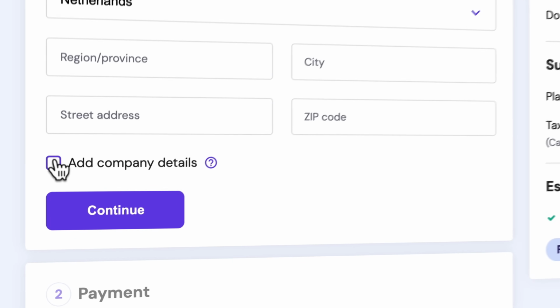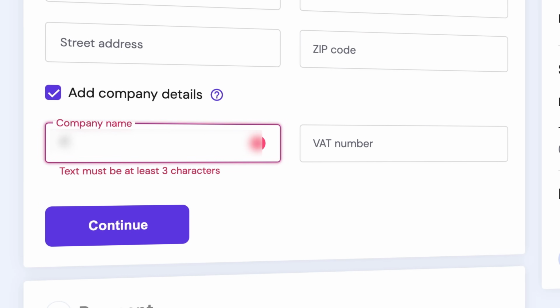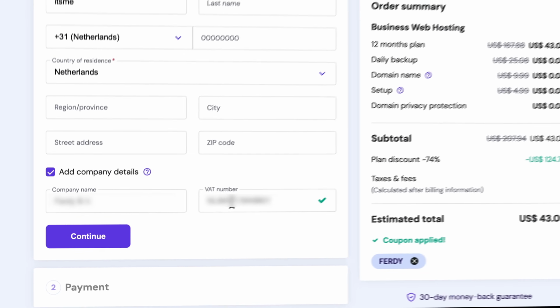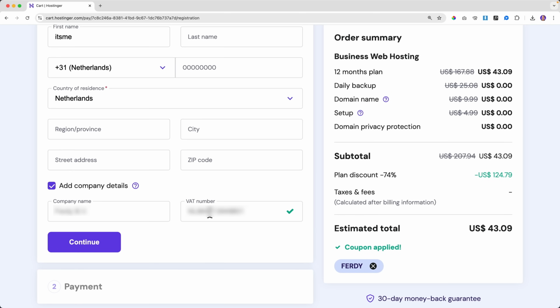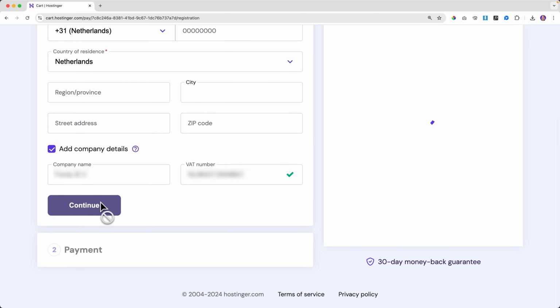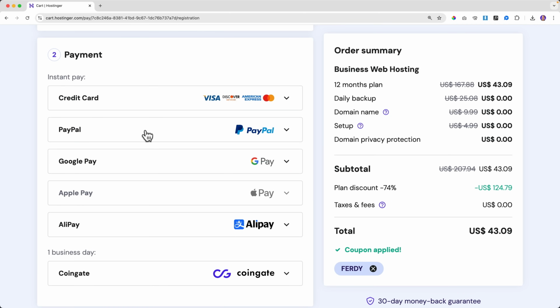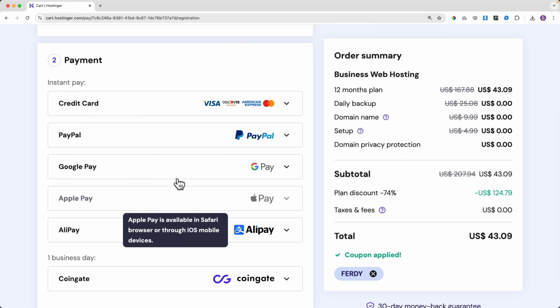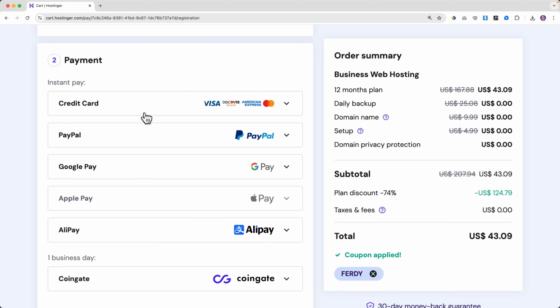And if we add company details, I say my company name over here, my VAT number. The amount of taxes you have to pay will be subtracted from the total amount you have to pay. Then I click on continue and I can choose my payment method, and based on where I come from, I see certain payment methods. So if you're from another country, it can be that you see your local payment method over here. That's what I really like about Hostinger.